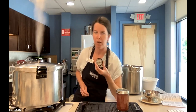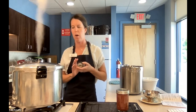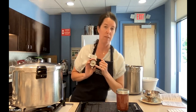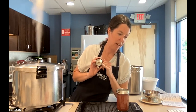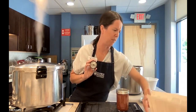If you're using a dial gauge, the concept is the same as far as increasing your pressure for higher altitudes, but the pounds of pressure is different. So for a dial gauge pressure canner, it's 11 pounds of pressure. And then I think it's 15 if you're above 1,000 feet.